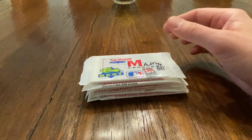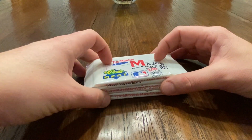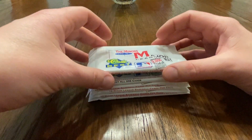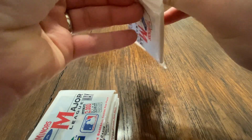And then there are 3 Hall of Famers in this set. Ivan Rodriguez, Pedro Martinez, and Chipper Jones. So we'll keep an eye out for those. Without further ado, try to get this first one open.